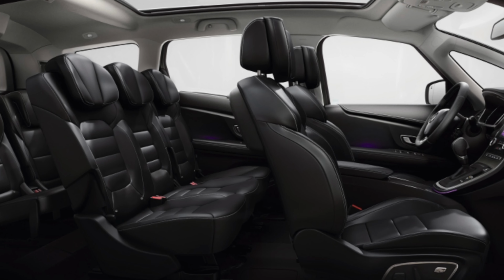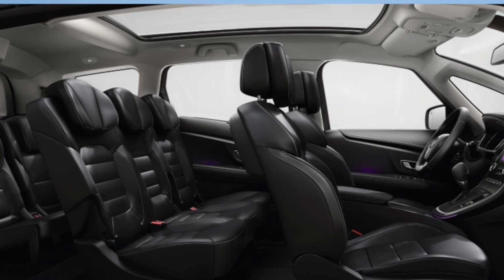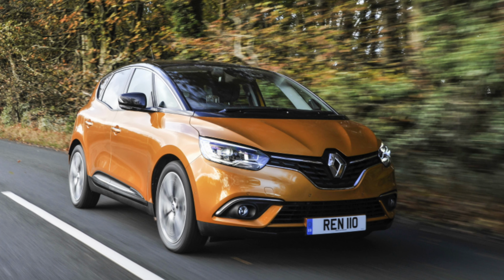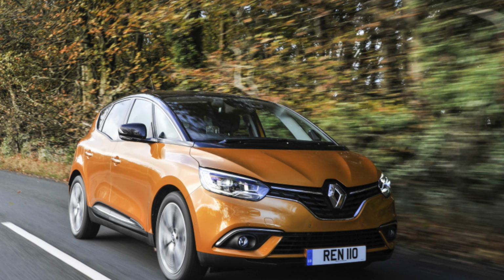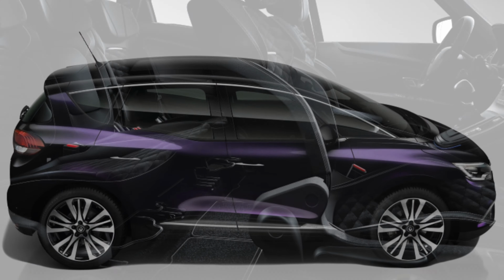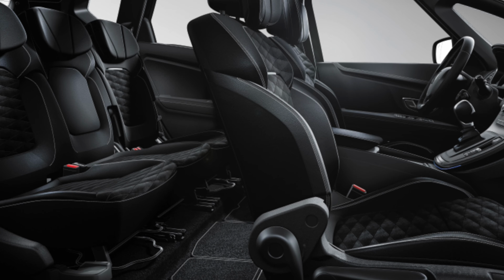The body of the Grand Scenic is fine. We think that no one will see corrosion on these machines in the next 15 years or more. The hood is aluminum, the front fenders and the trunk lid are plastic. They are not at risk of rusting at all. The paint layer is of high quality everywhere and does not fall off.